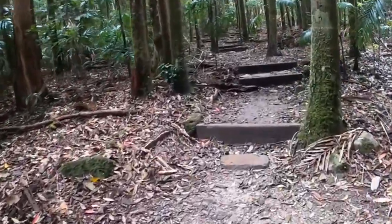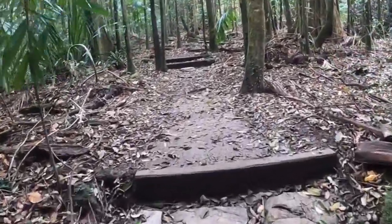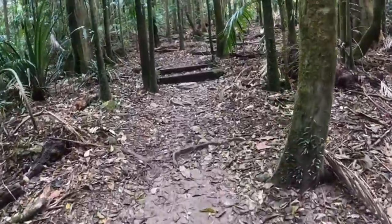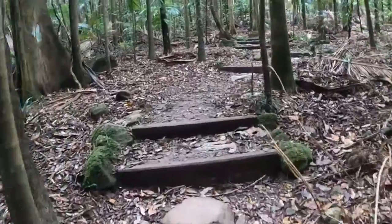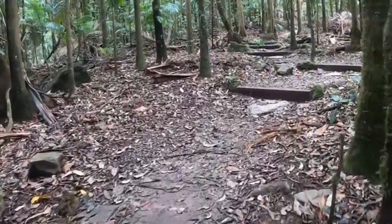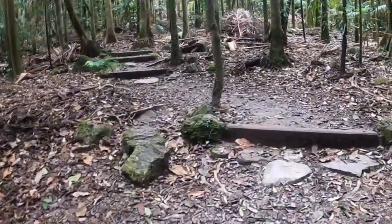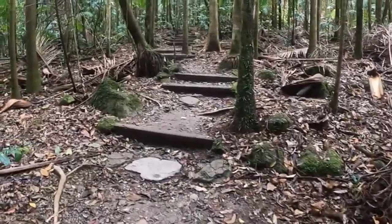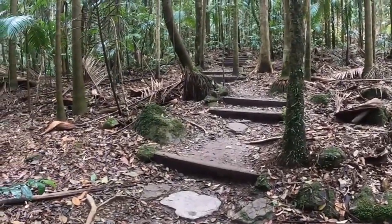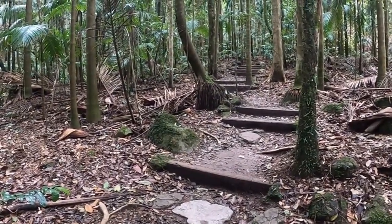So it is quite diverse area with native species and stuff. Sorry, I'm trying to concentrate on the path and talking at the same time. I'll leave this here for a minute. You don't need to see it anymore. It's just me walking. I'm going to use up too much of my space, so I'll see you shortly.